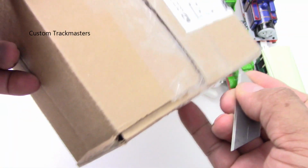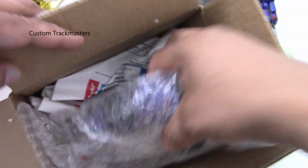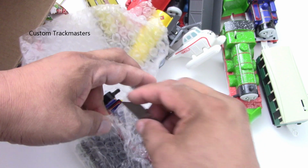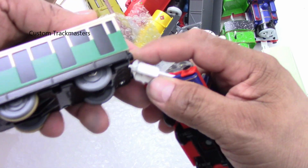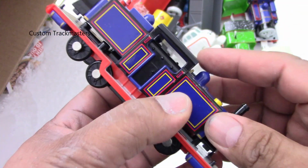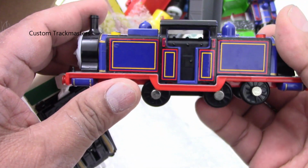Okay, what is inside of this box? Oh, look at that! Another Mighty Mac. Excellent. I forgot about this one. Woohoo! Excellent. So we got another Mighty Mac. That's amazing. Look at that. Oh, this is in really nice condition. Wow, look at the stickers. Everything is really clean.